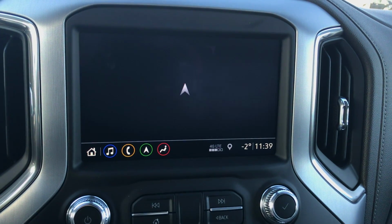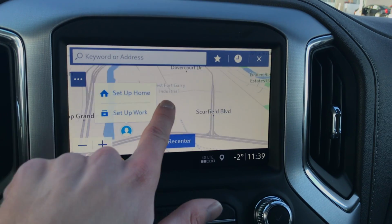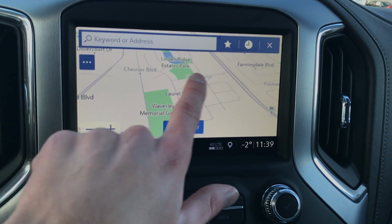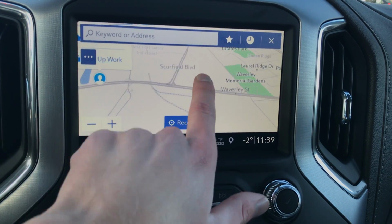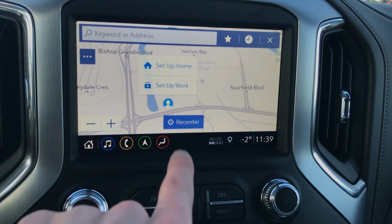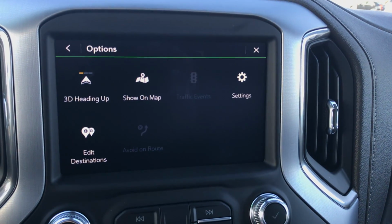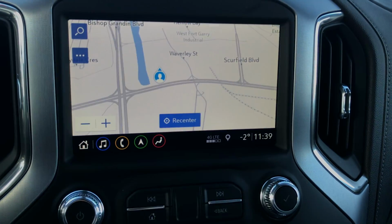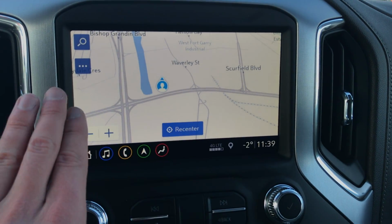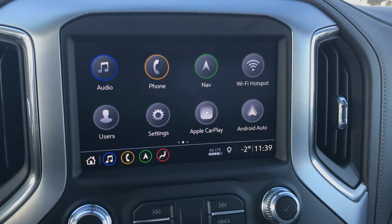Now take a look at this navigation system. Really beautiful HD navigation system, and look how smooth everything goes. You've got everything labeled out here, really nice colorful display. You're able to set up some interesting hot spots, so if you want to set a destination as home or your vacation home or whatever, you're able to save some locations on here and easily access them whenever you want.